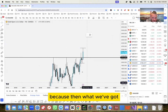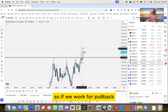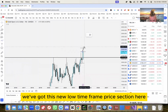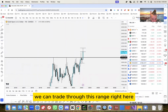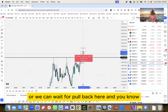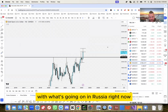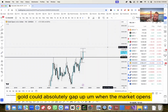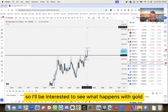because then we are bullish on the monthly, we're bullish on the weekly, the daily, etc. So if we wait for a pullback, we've got this new lower time frame price action here, and then we can trade through this range. This is our bullish trading range there. Or we can wait for a pullback here and maybe get sells if we get the confirmation. However, with what's going on in Russia right now, gold could absolutely gap up when the market opens. So I'll be interested to see what happens with gold going into next week.